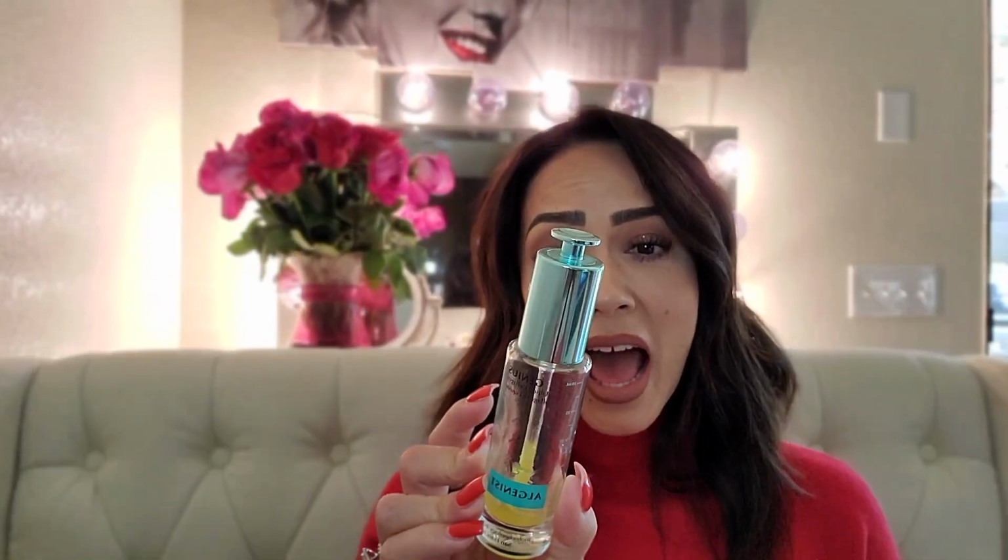The next product I wanted to show you was the Algenist Genius Liquid Collagen. I have to say, this stuff is amazing. It's $115, and I got it at Sephora. I love this stuff. I was very skeptical, especially because of the price tag. I was like, ooh, I'm gonna be quick to return this if this does not work.